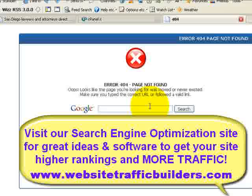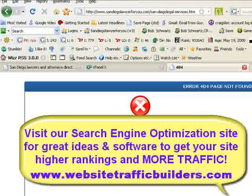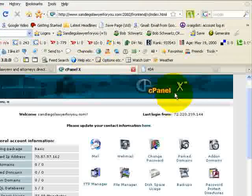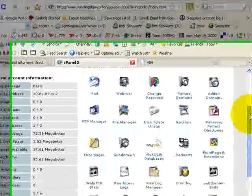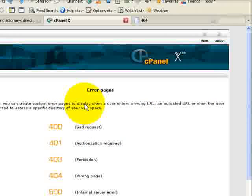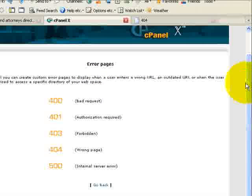So how do you cure it? Very simple, and we're going to show you that over here. First of all, you have to go to the control panel for your website, and what you should do if you don't know how to do that is talk to your web host. Make sure you get the access codes for going there. Typically this is what most panels are called, cPanels. They look like this over here. For this example, what you want to do is go down to where it says error pages. You click on that, and these are the main types of errors that people would receive.